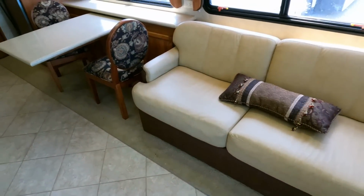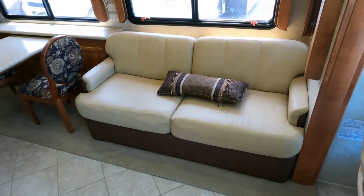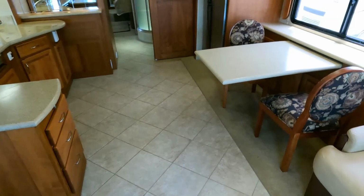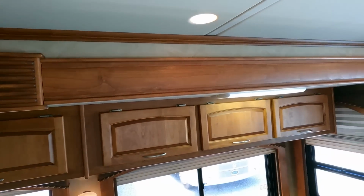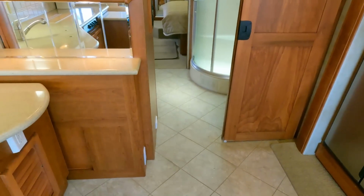Look at these ceramic tile floors, guys. No cracks anywhere. Of course, 8,300 miles, I wouldn't expect there to be. This is that soft leather Flexsteel furniture that they put in here. The Flexsteel chairs in the front and the Flexsteel sleeper sofas. Opposing sofas, both make beds. Both in great shape. You do have a table and chairs, beautiful cabinets in here, not a speck of smoke or pet odors, no signs of water intrusion. This was kept under cover its whole life.